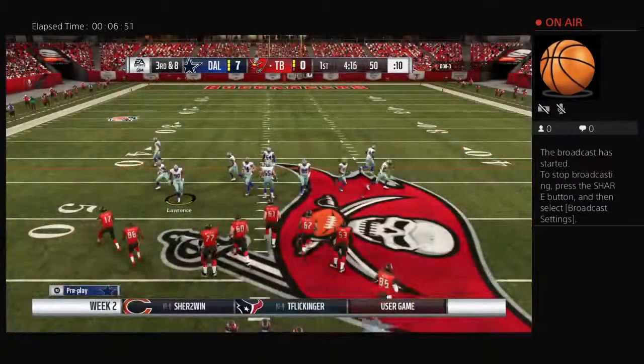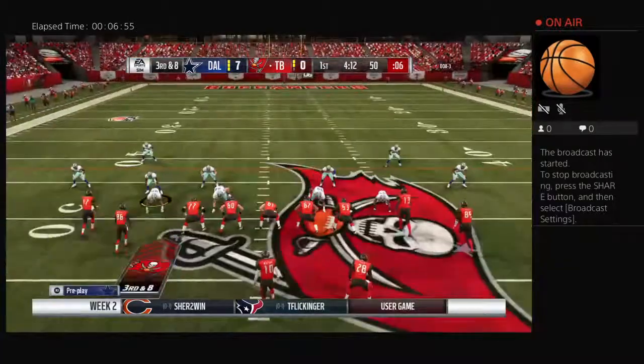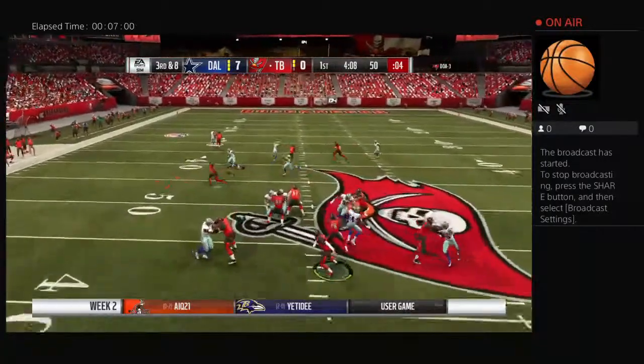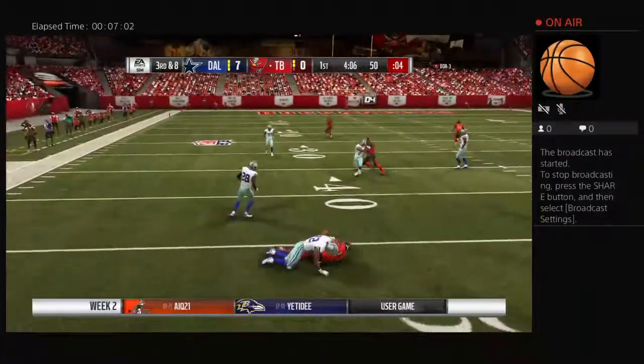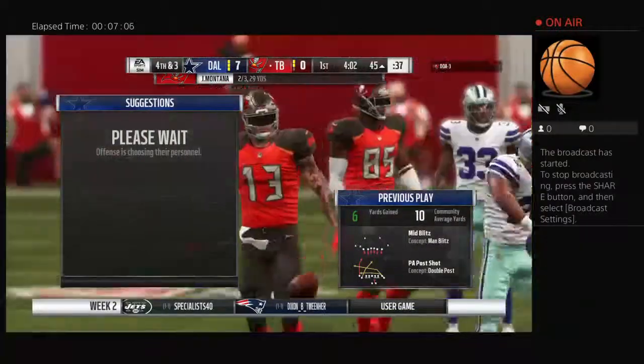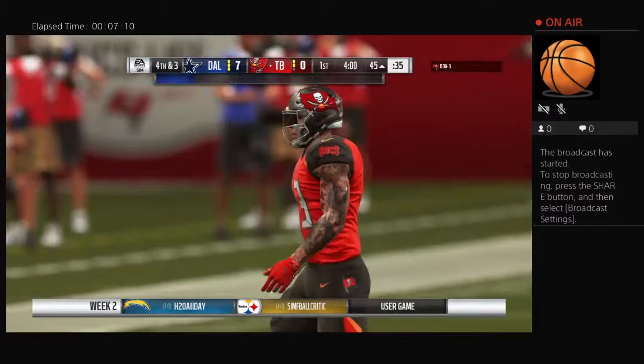And on 3rd down, a nickel formation here defensively. From the midfield stripe, they'll look to throw. Evans has it left side. And he'll be brought down at the 45-yard line. The completion good for only 6, and that'll bring up 4th.